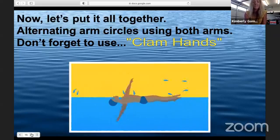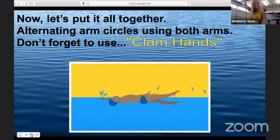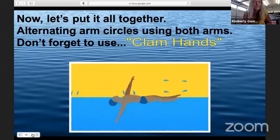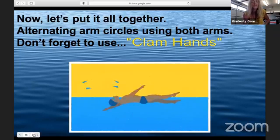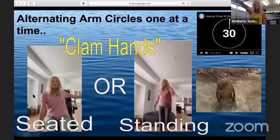Doesn't that look like a windmill? Circling back, he's got both arms alternating, going one at a time. Back, and this is what we're going to do. We're going to practice that movement. All right, ready? And don't forget to use your clam hands. All right, so we're going to alternate arm circles one at a time.